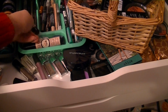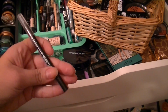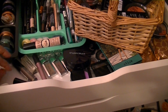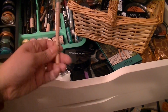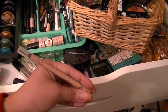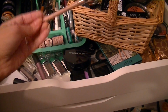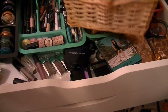So that's like a brown black, so I'll just grab this. This is the Jordana 12 Hour Made to Last liner in black, so I can smudge that. I'm trying to think of the colors that I have here. I think I'll throw in my nude liner from Rimmel. It's Rimmel Scandaleyes. This is really good with opening your eyes by putting this on your lower waterline, and really making your eyes look bright and wide open, like you're wide awake, which I never am.